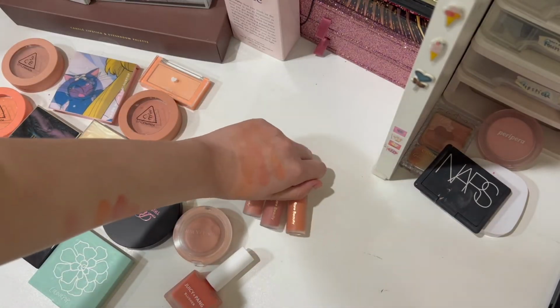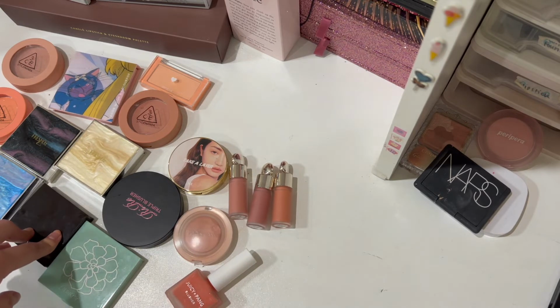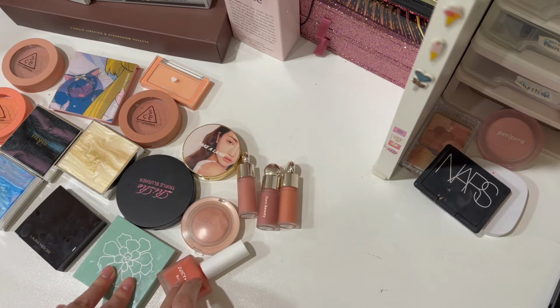And yeah guys, that is my blush collection. I really didn't do too much decluttering on this because everything here truly just stole my heart and I love it. So we'll keep these and we'll move on to the next category.